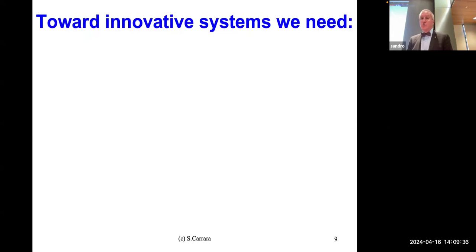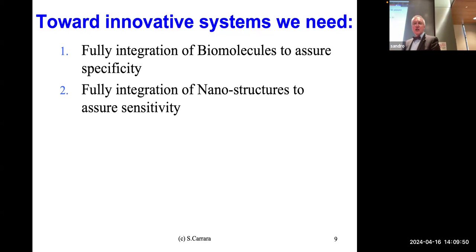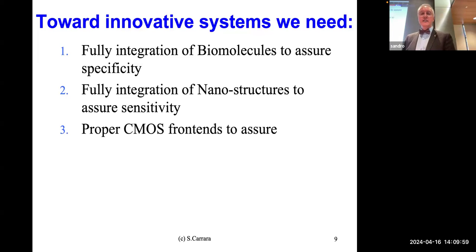So what do we need to do to succeed on that? To succeed on that, we need for sure to integrate in our sensor a biomolecule, typically to assure specificity, or selectivity, probably better to say and to speak about selectivity. Often we need to integrate nanostructures in order to assure enough sensitivity. I will show you cases about that.